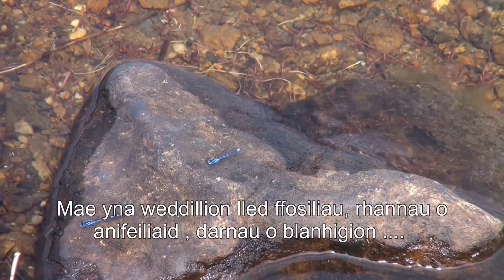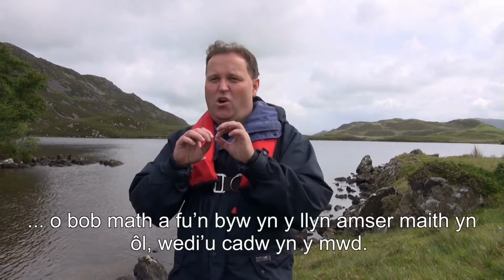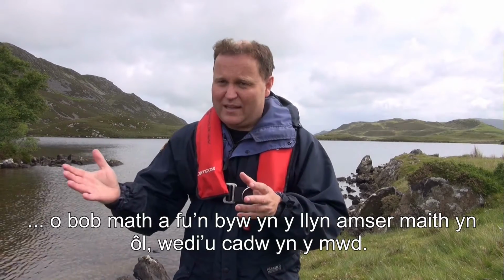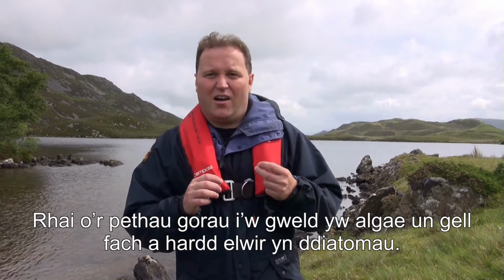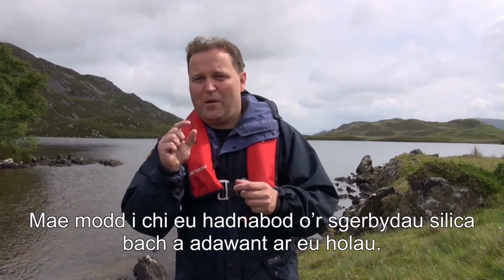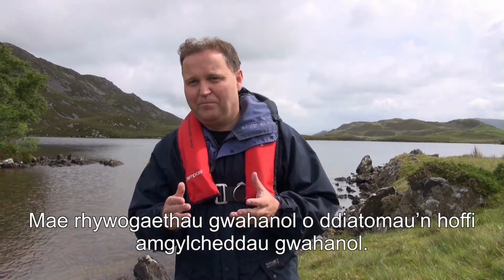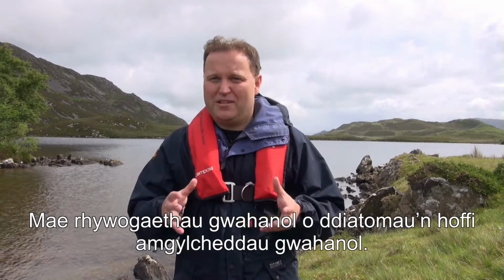Preserved in that mud are subfossil remains, little bits and pieces of all sorts of the animals and plants that lived in the lake all that time ago. And some of the best things for looking at are tiny single-celled algae called diatoms. These are actually very beautiful little things, and they leave behind little silica skeletons that you can use to identify them. Now, the different diatom species have different environmental preferences.